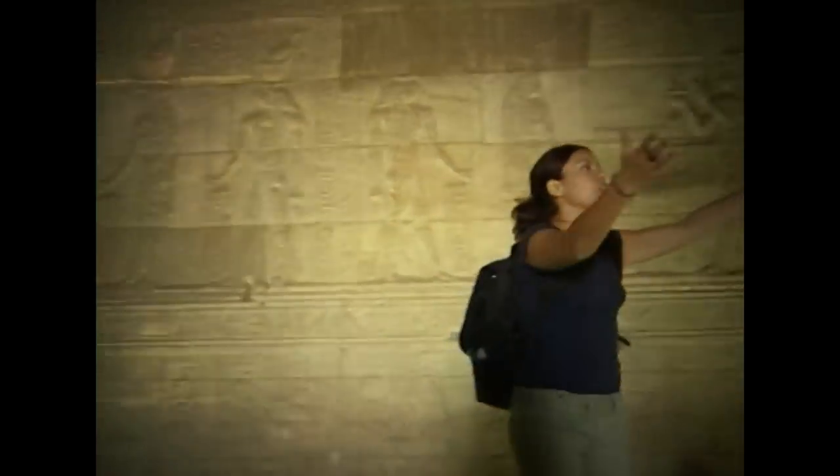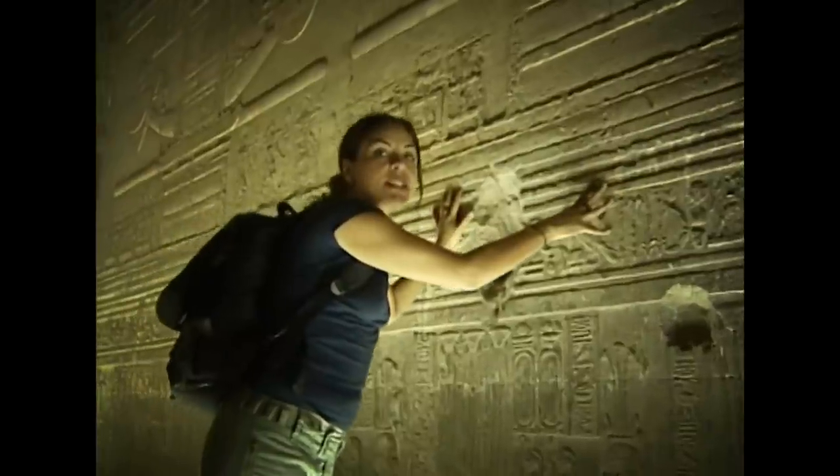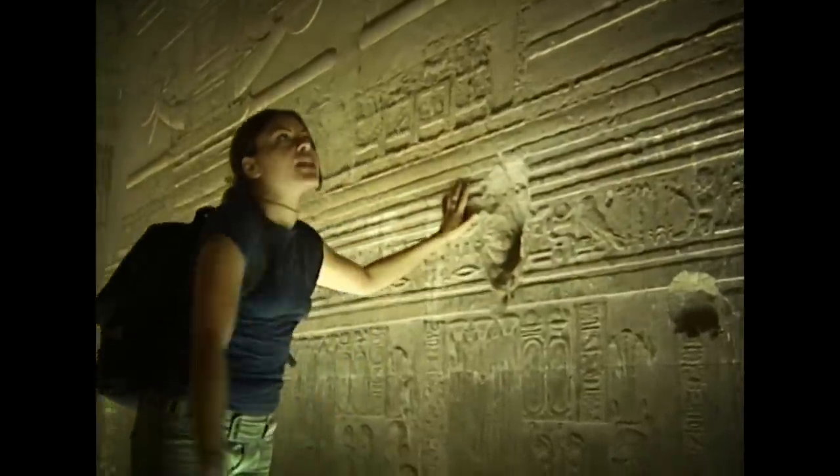Like this ark, look at it. There's a box with wood carrying poles. It looks exactly like the Ark of the Covenant. And although we don't know its exact purpose, it's very possible that it was an integral part of their magical ceremonies.